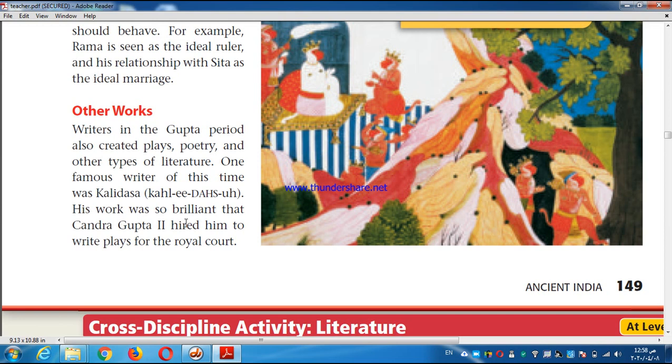His work was so brilliant. Because of his intelligence in writing the epics, plays, and poetry, his work was so brilliant that Chandragupta II hired him to write plays for the royal court.